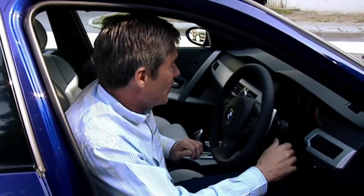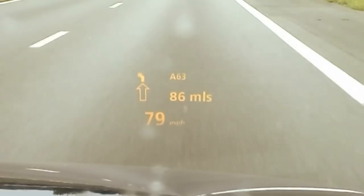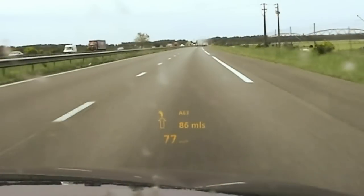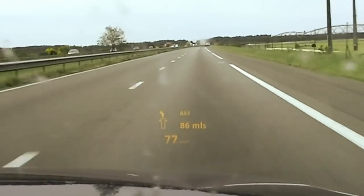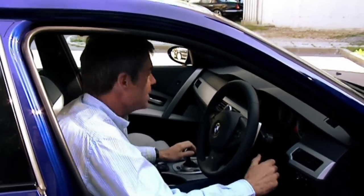Another thing I want you to look at is this heads-up display I've been using all the way down with a sat-nav. And it's brilliant because the whole route here, I haven't had to take my eyes off the road at all. And I think these displays will be a must-have for all the cars of the future. Time to go. Pack the camera away. Come on, let's get on the road.